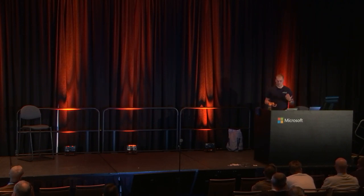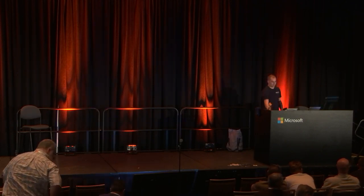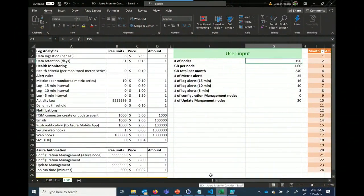And we did some Excel to calculate this. I can show you that part. It's not totally perfect, but at least it gave us some insights into what we're selling the customers. So we just have a table with all the cost defined in there. And then we have some input from the customer. How many servers do you want to monitor? How much data do you expect to send? They can never answer that, so we just have a number here that is what we've seen so far.